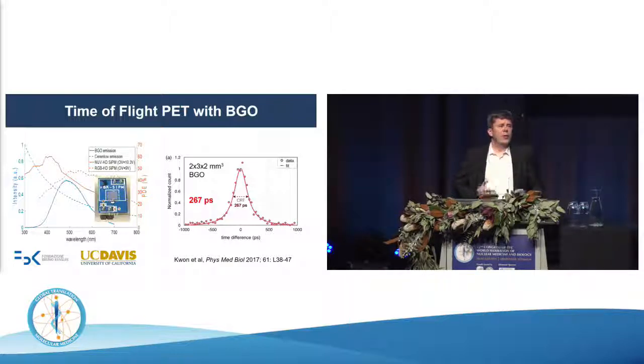So that's the theory. Now let's see if we can actually experimentally demonstrate the possibility of time-of-flight PET with what is conventionally thought to be a very slow material, BGO. To do this, we use silicon photomultipliers that have the best UV blue sensitivity we could find, which is the NUV device that comes from FBK. Its response is shown in the red here. You can see it's particularly sensitive between about 300 and 500 nanometers. And here's the Cherenkov light distribution, so it matches that well.